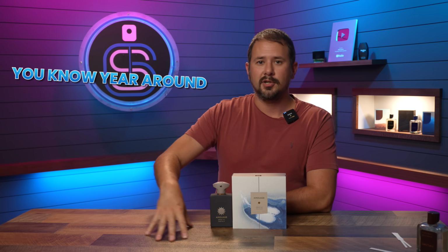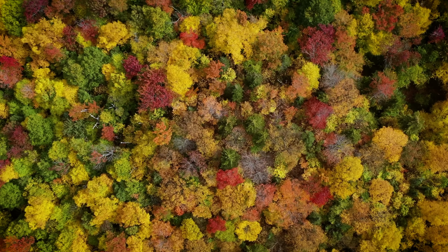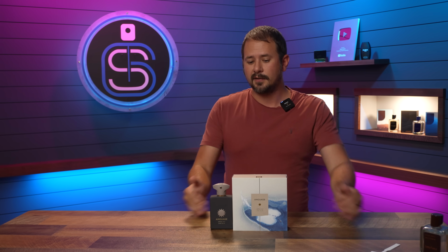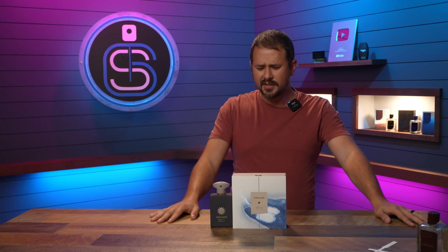Is it a big, versatile, compliment beast, year-round kind of fragrance? To me, no. This is more fall and winter time, more of an evening type of scent. It does harken back a little bit to the style of fragrances that Amouage did in the past. And I would say on a personal level, especially when it hits the mid and dry down, it's one of the best Amouage fragrance releases that I've smelled over the past few years at least. I think it's really solid actually.